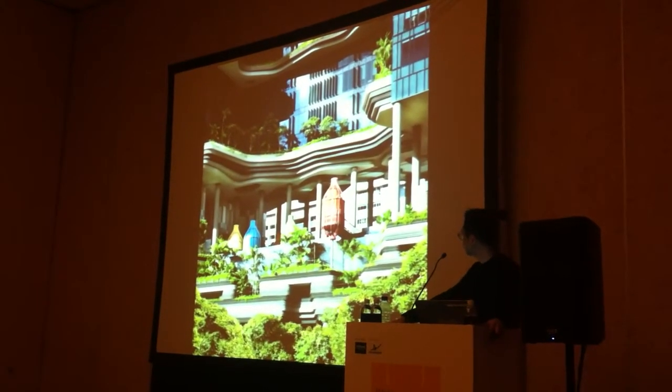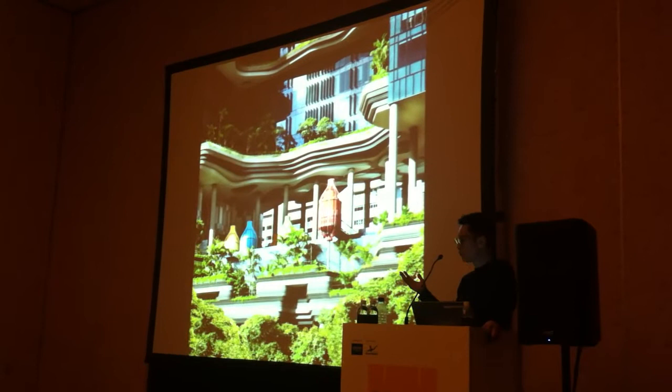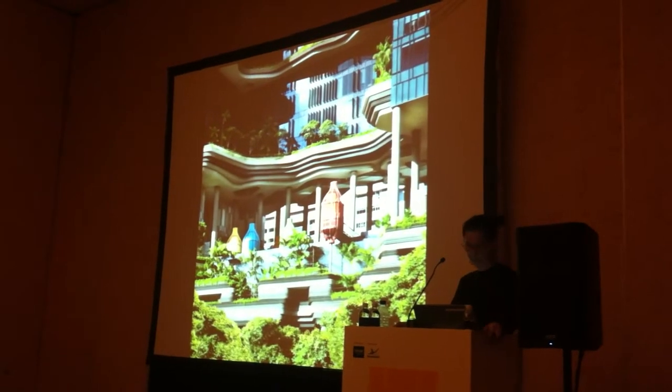So this is also seen from afar. You can see waterfalls that the public, not just the people in the hotel, but people from far, from the park, can actually see. And you can also see the public housing across, they can actually look into the gardens as well.